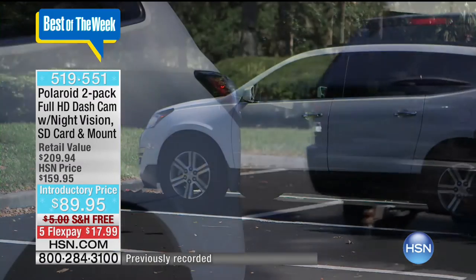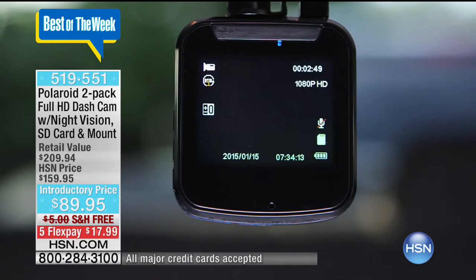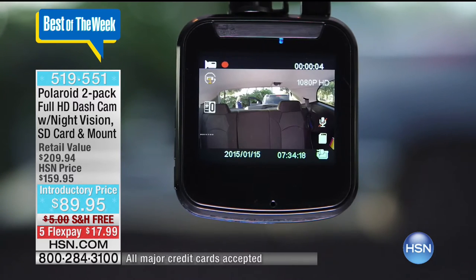So when you go do your holiday shopping, when you stop with the kids, and all of a sudden, boom, somebody hits your car, Polaroid automatically comes on. The dash cam starts recording in high definition video and in audio, and it even records at night.